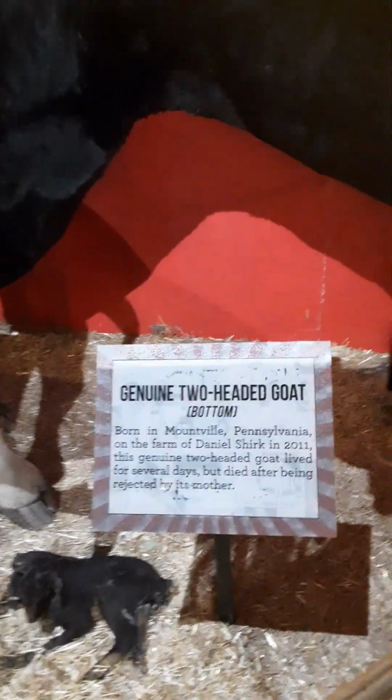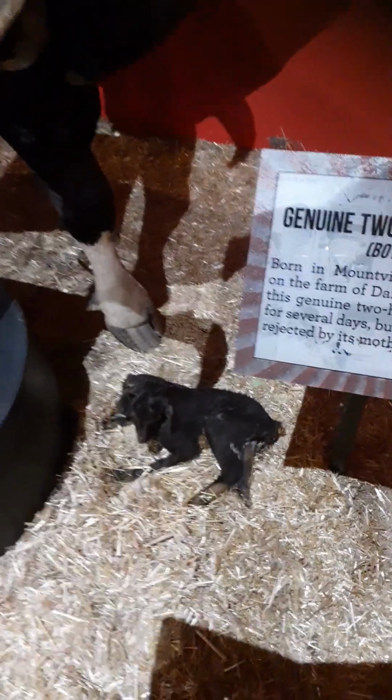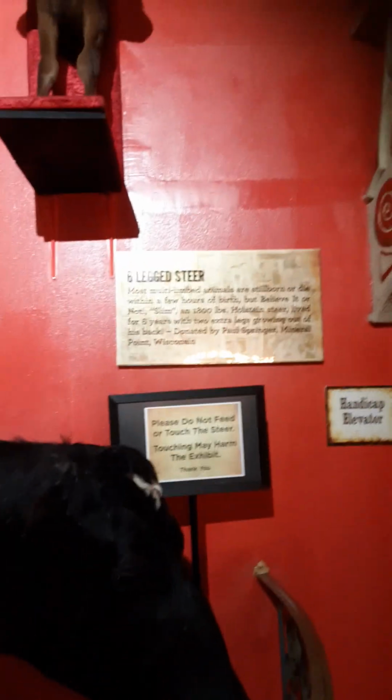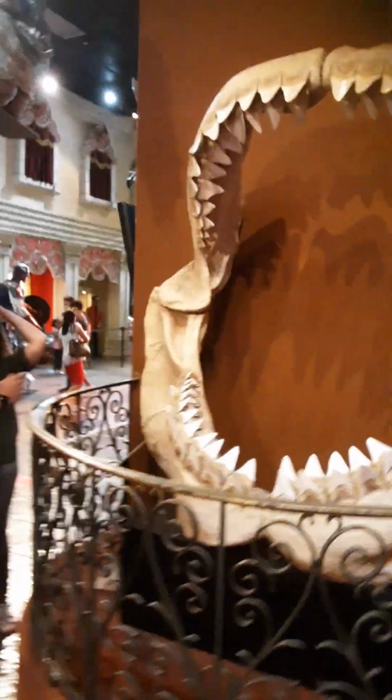So moving on, then there's this fact about the genuine two-headed goat. Again, it's about a two-headed goat. Yeah, that's the two-headed goat. And there's another fact over here. Wow, I can't believe that. And then there's this next thing with the shark jaws.